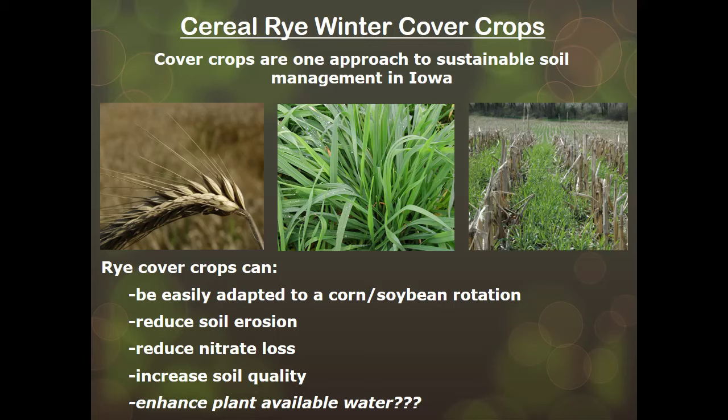Is it going to be stealing water away from my main crops? Am I going to have a problem with water? It came up time and time again throughout my time in Extension. So it really got me thinking about, well, what is the cover crop going to do to water? So under the guidance of Tom Sauer and Rick Cruz, under their encouragement, I decided to start a PhD project trying to answer that very question. What is the rye cover crop doing with plant available water?